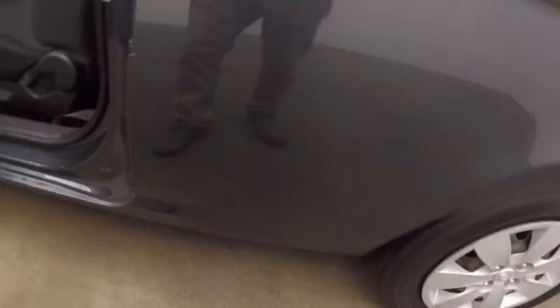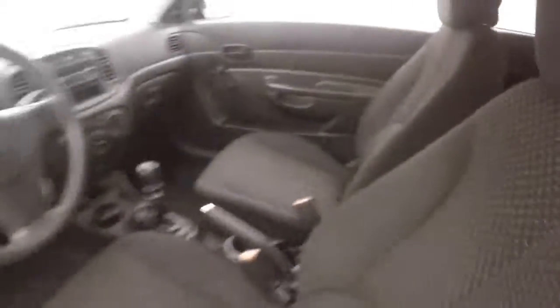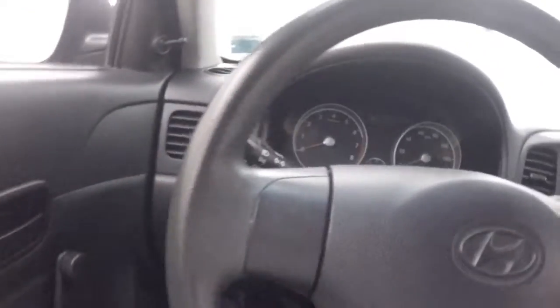Walk around, this is steel wheels with the silver covers. You have a back seat. Actually, have a pretty good amount of room in the back. Again, this is a small car. It's not a very large car. Manual windows, mirrors, and door locks. Okay.